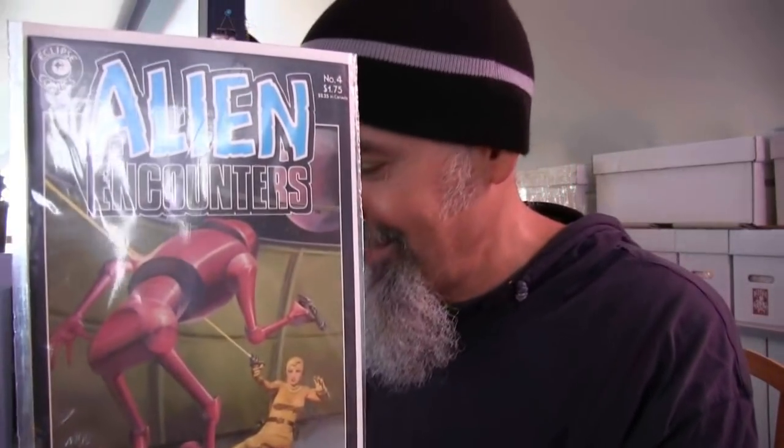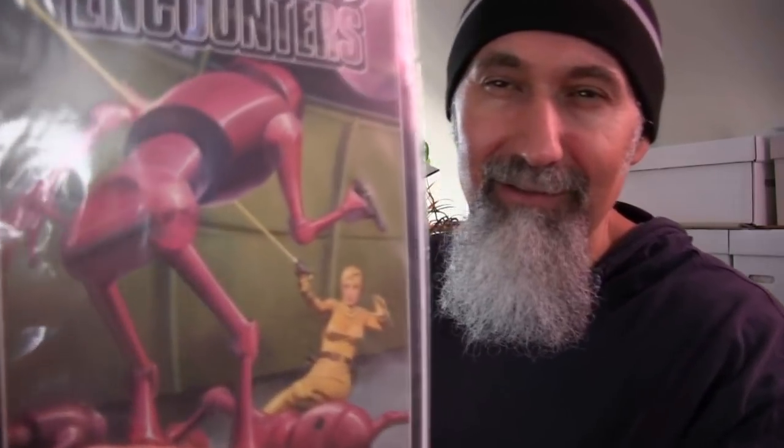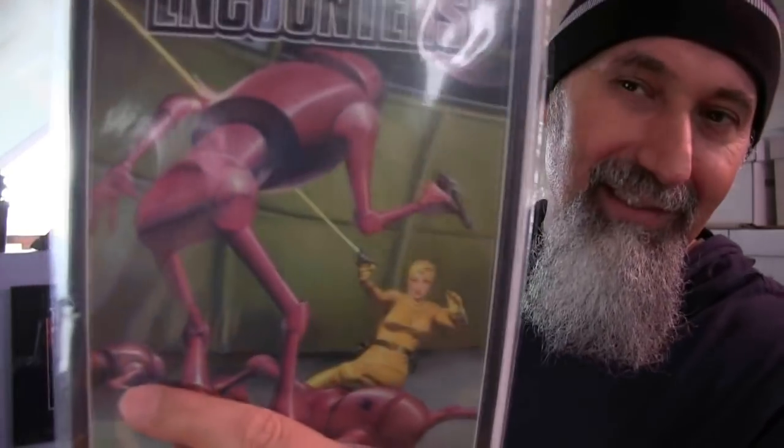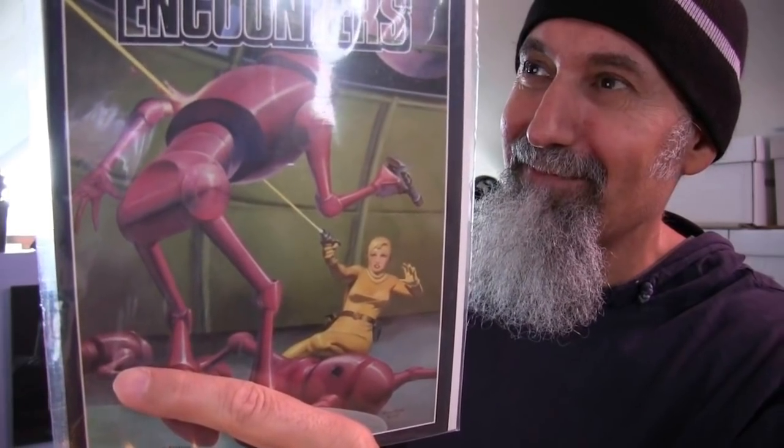Nice. I already have one copy of this. We saw it in a previous comic book haul, possibly. But I have the number one of this framed, right? Alien Encounters, number 4. Nice. Alien Encounters number 4, right? Paid 99 cents for this. It's from 1985, and it's graded at around 6.5. Love the cover. Oh, glare. Check it out. Sweet.